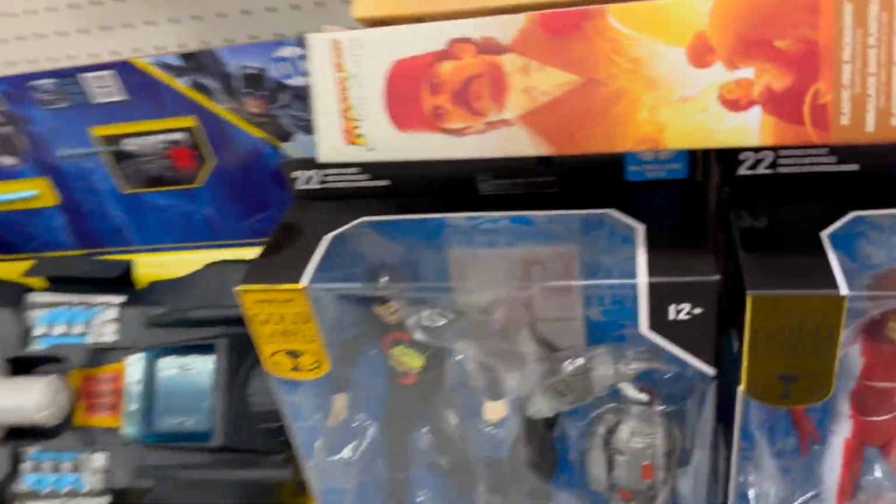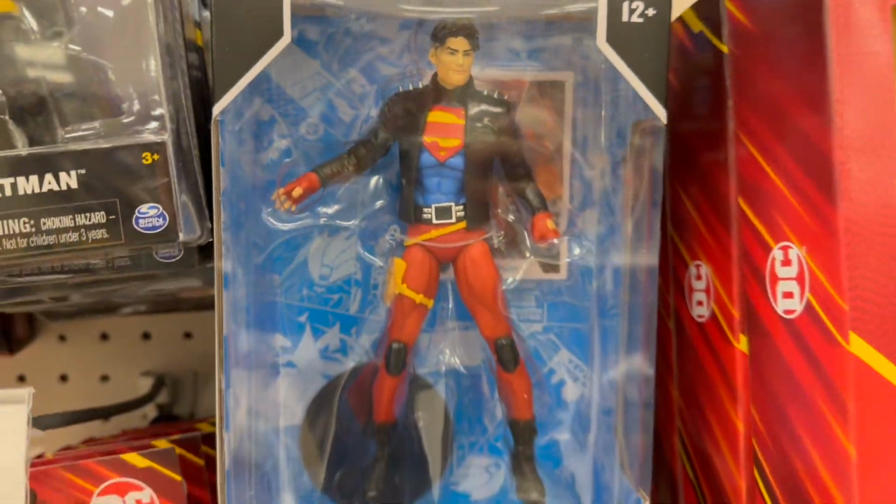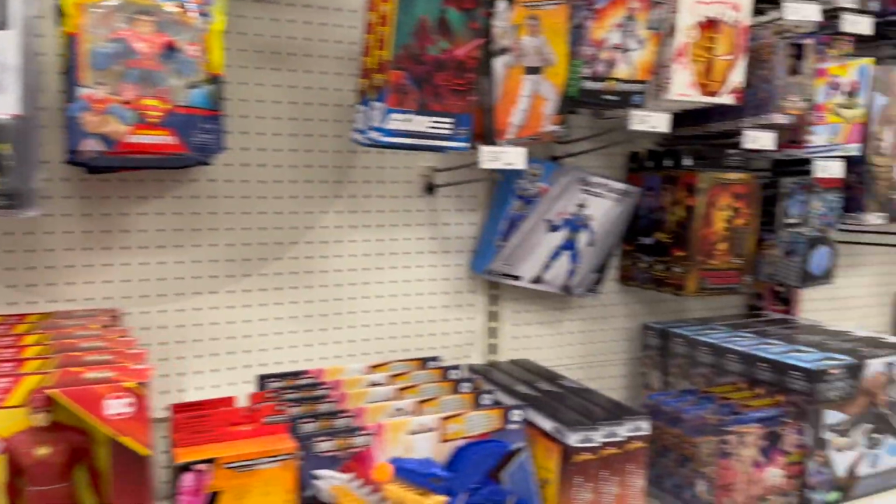That's cool. Check that out. Check out the price. I'm not a big, oh, look at that. Superboy too. Oh man, this McFarlane's killing me. I'm gonna have to pick some up.